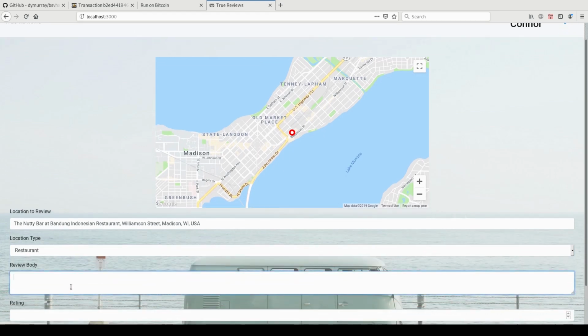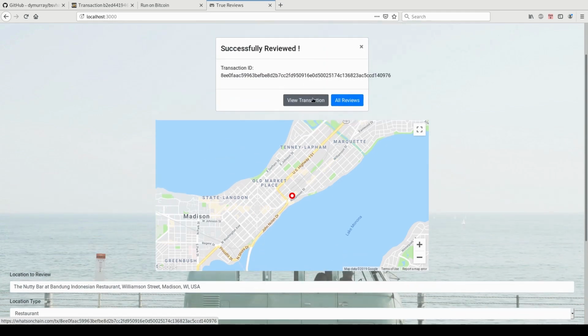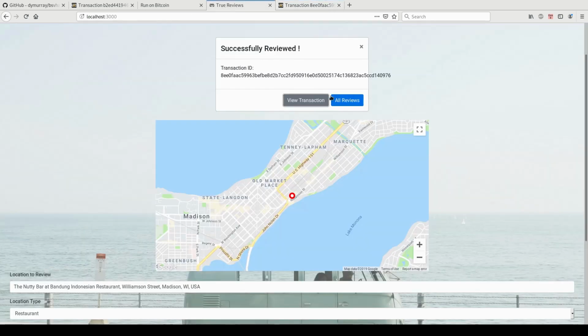I can give it a type. I can say, great food here. And I can give it a rating. I can then submit my review using MoneyButton. We can see here that I can view the transaction on-chain, and it's stored here in plain text, along with the Google location ID and the coordinates.